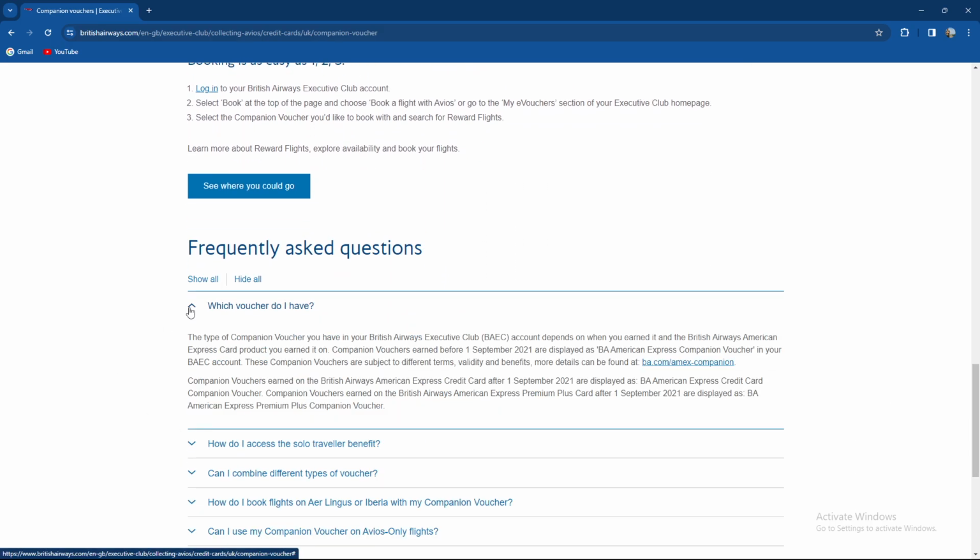First of all, which voucher do you have? The type of companion voucher you have in your British Airways Executive Club account depends on when you earned it and the British Airways American Express card product you earned it on. The companion vouchers earned before 1st of September 2021 are displayed as BA American Express companion voucher in your account. These companion vouchers are subject to different terms, so make sure to check them all out.